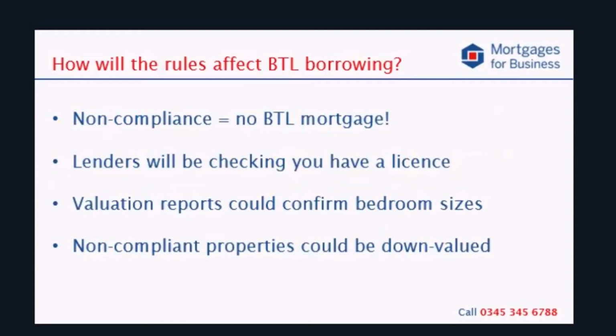Clearly, non-compliance will mean you won't be able to get buy-to-let finance. We expect lenders to get their valuers to pay attention to room sizes. We've had no word yet on how lenders intend to handle existing borrowers whose properties will fall within the new mandatory licensing scheme for the first time. So we'll have to keep you posted on that one as well.